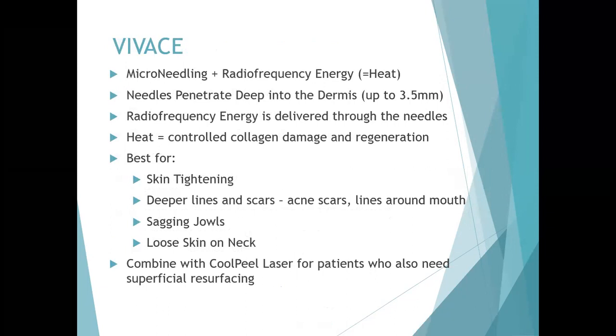So Vivace, just to let you know what that is, it's a microneedling treatment that sends radio frequency energy, which really equates to heat, through the needles and deep into the skin. And that heat causes damage to the collagen and elastin deep in the dermis of your skin, which causes deep regeneration of collagen and elastin and really helps to solve deeper conditions like deep etched lines and wrinkles, as well as it tightens up the skin in the area that we treat. So Vivace is best for anybody who needs skin tightening or who has deeper lines and scars, sagging jowls, or loose skin on the neck.